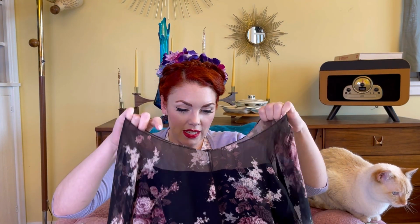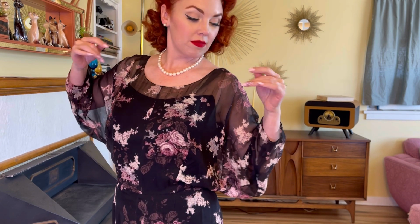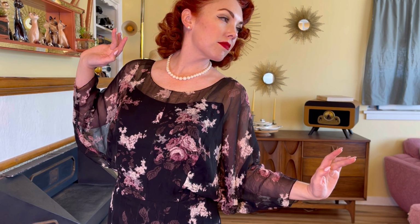I am not positive. It could be 50s. I'm not positive on this one, guys. The shape of it is a little confusing to me, but it does have a metal zipper. It does have a hook and eye, and just the construction of it, I am thinking probably 40s, possibly early 50s. Super pretty. It's too big for me, unfortunately, but I will most likely either put it up for sale on my clothing Instagram or pass it on to a friend.